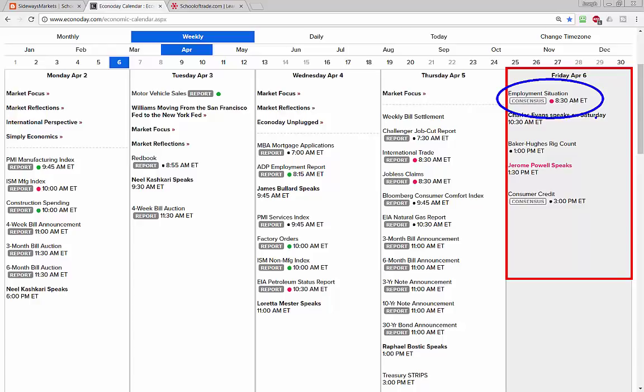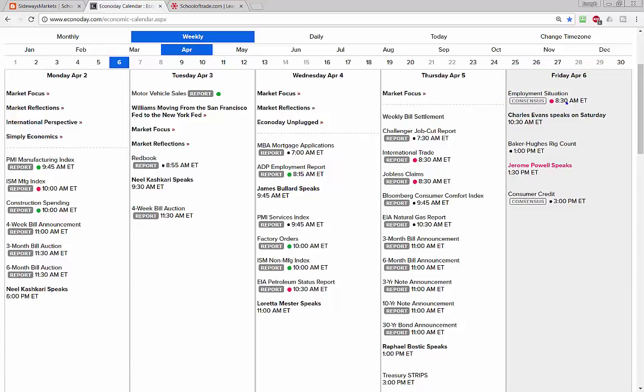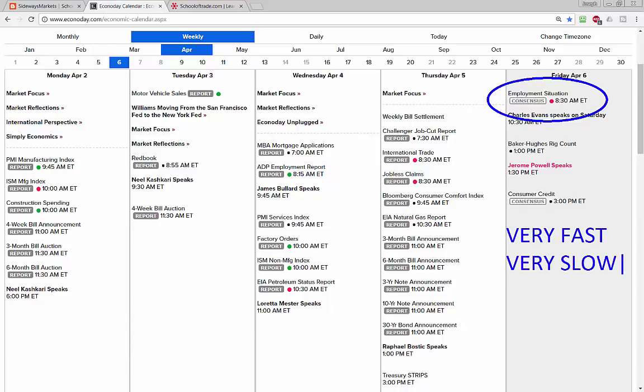Now, speaking of that news coming out at 8:30 Eastern Time, in my experience, we usually get one of two scenarios. Either the market moves very fast or the market moves very slow. These are usually very much polar opposites. Ultimately, the reason why a market would move very fast after this news is because on Wednesday morning, we heard from the ADP employment report. And as I mentioned in last night's newsletter, that was a pretty strong number. And of course, people are going to use that number as their guidelines for tomorrow morning's report.